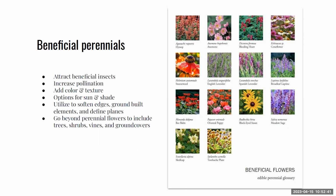I love using annual beneficial flowers like nasturtiums and alyssum to spill out of the raised beds to soften the sides of the beds, and I have so many photos of hummingbirds and nasturtiums that I could give a whole presentation on that, but it's such a fun way to bring some wildlife into your garden.